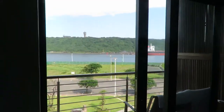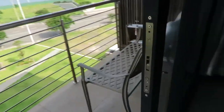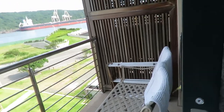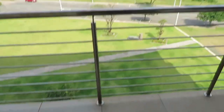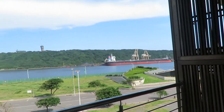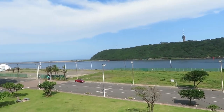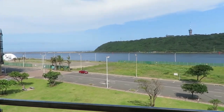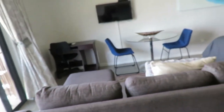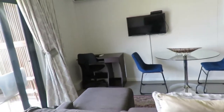So first we have the balcony with just some chairs and something to hang your laundry, and that's the outside, and then you just have a view of the harbor, and I don't think the harbor smells nice at all, but anyway, it's a very nice chilled view vibe. And then from the balcony you have sort of a lounge area with a couch, a TV, and all that stuff.